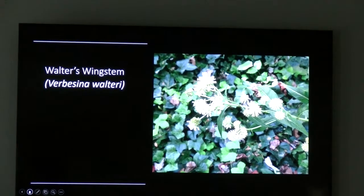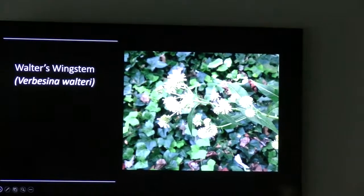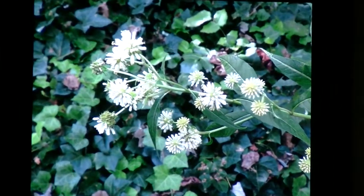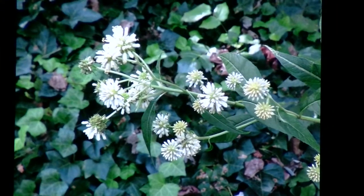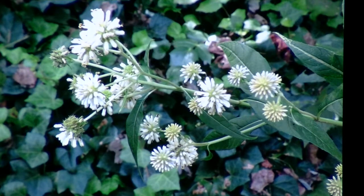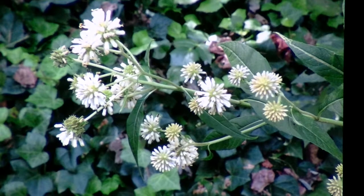Walter's wingstem, Verbesina walteri. So remember the sunflowers I showed you guys with the petals? This is also an aster, but it's what's known as a rayless aster. So the composites, or the aster family, they've got their disc flowers like that, and their ray flowers like the pretty petals we're used to seeing. These don't do the ray flowers. They just do the disc flowers. And in the background you can see an awesome patch of English ivy, which is a horrible invasive.